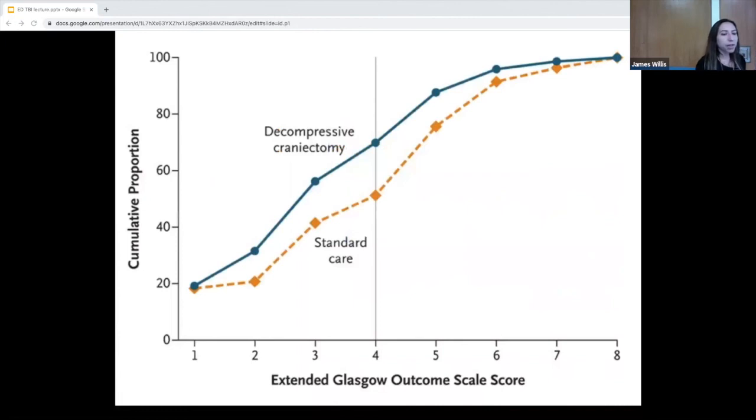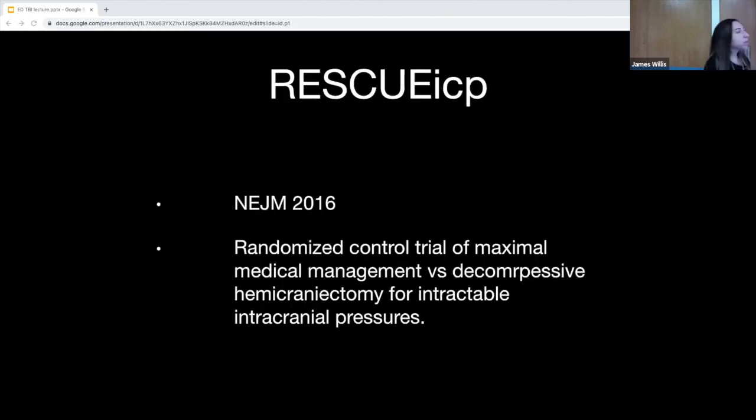The blue line is your decompressive craniectomy. Your orange line was your medical group. And it shows that their outcomes at around 8 months are pretty much the same between the two groups. Because that's not how we do this surgery, the bifrontal craniectomy has fallen out of favor. What we do is the unilateral frontotemporal parietal craniectomies.